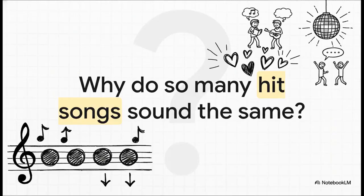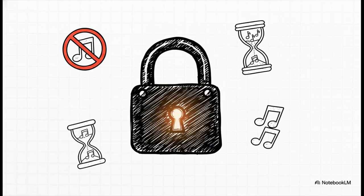Why is that? Why do so many songs, we're talking pop, rock, country, all have that same kind of comforting feel to them? You start to wonder, is everybody just copying each other? Well, here's the thing. It's not a coincidence, but it's not really copying either. What's really going on is that songwriters are using a powerful, time-tested, and honestly, a surprisingly simple secret formula. And we're going to break it all down for you right now.